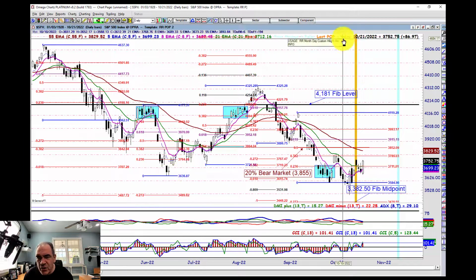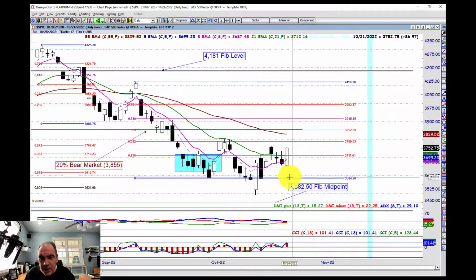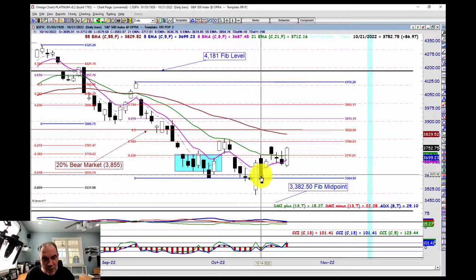All right, let me take this orange bar off of here for now, and let's bring it in. All right. So we took a nice little bounce. This was last week, right? This was on Thursday of last week. We gave it all back on Friday. So Monday, we had a gap. Where was our close? Down here.